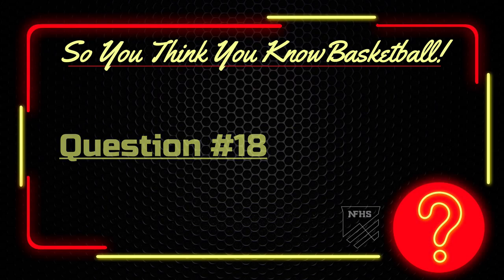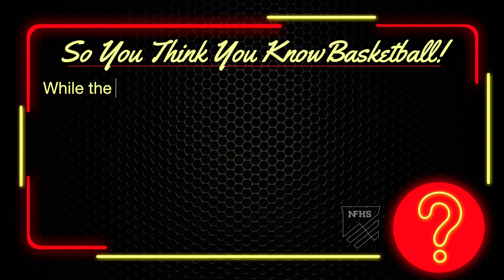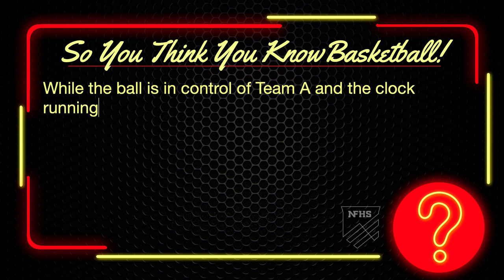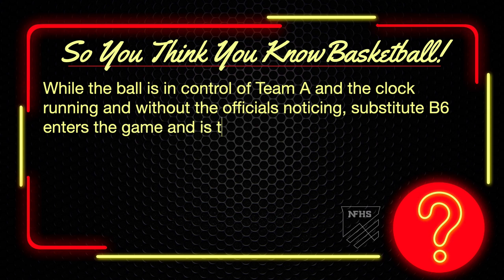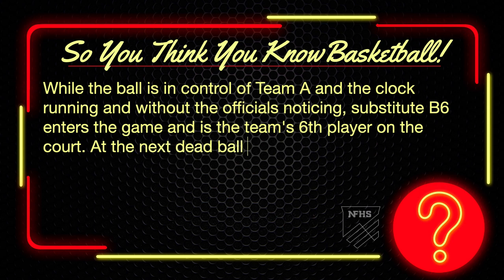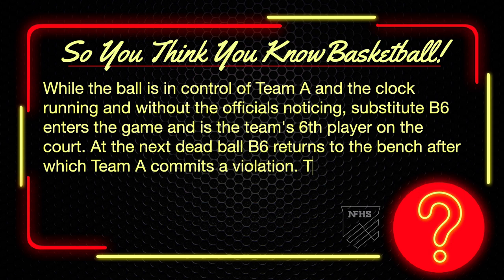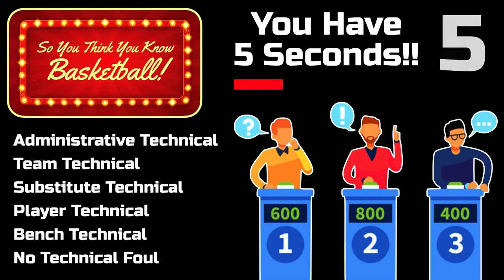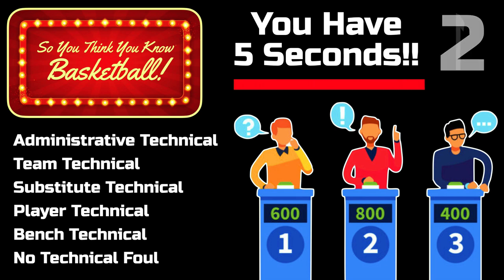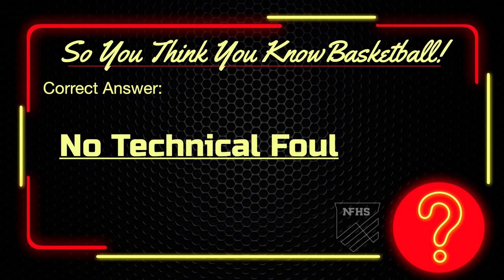Question 18. While the ball is in control of Team A and the clock is running, and without the officials noticing, substitute B6 enters the game and is the team's sixth player on the court. At the next dead ball, B6 returns to the bench, after which Team A commits a violation. The scorer informs the official that Team B had 6 players on the court. No technical foul.